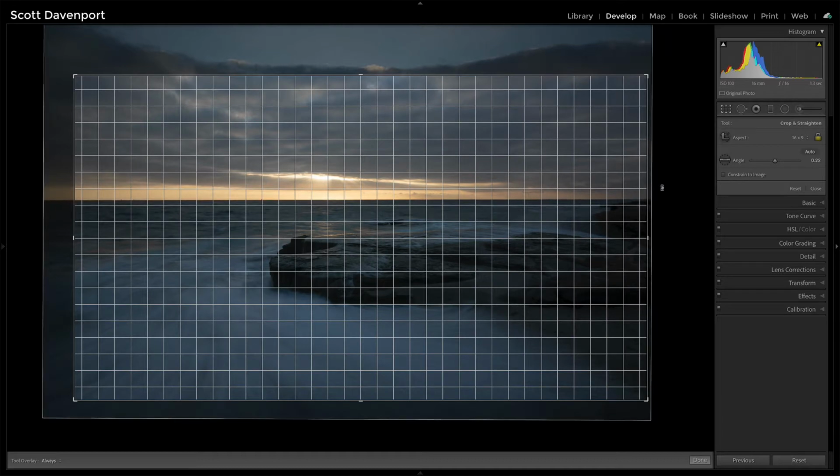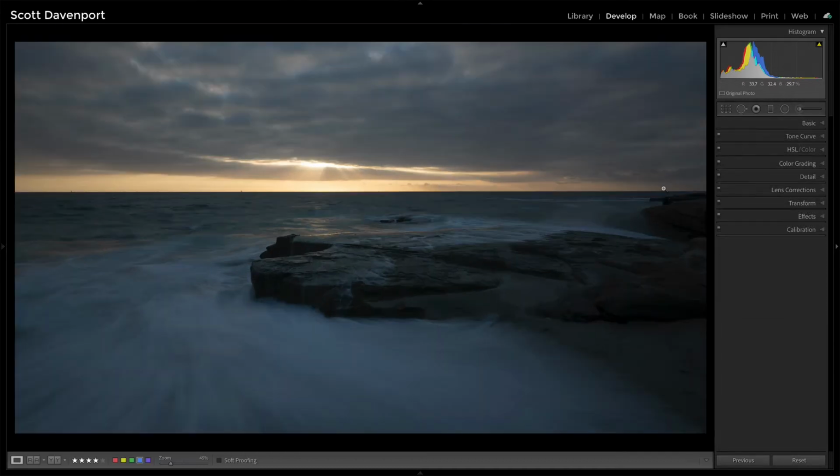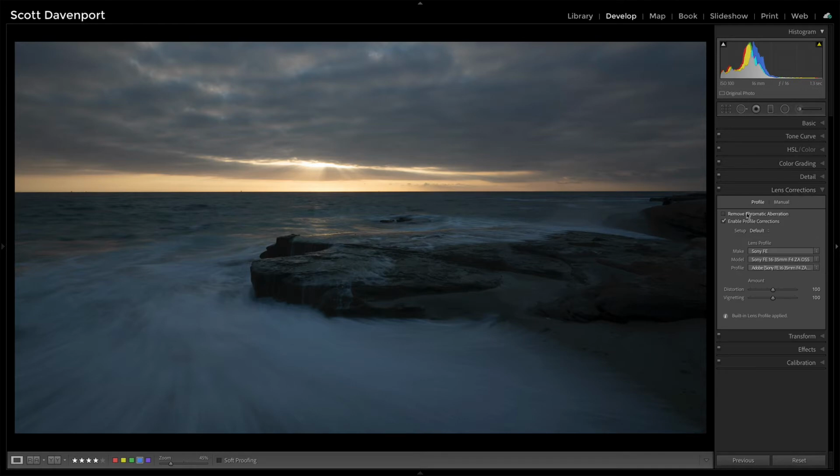And next, I should have kept that crop open. Let's check the horizon line. There we go. That's pretty nice. Did my lens corrections get applied? Yes, they did. Okay. All right.